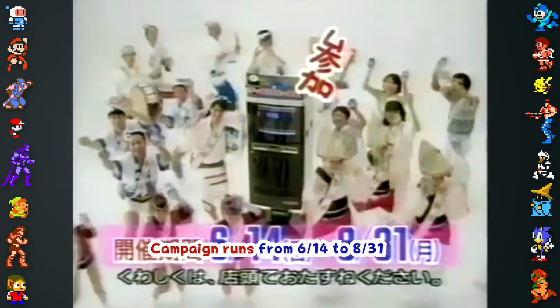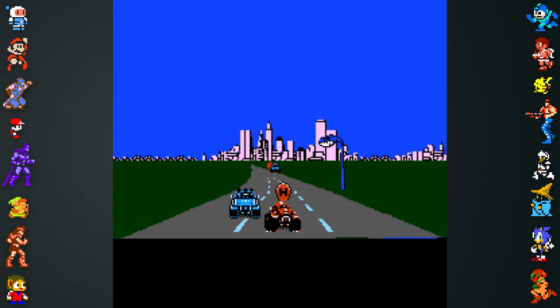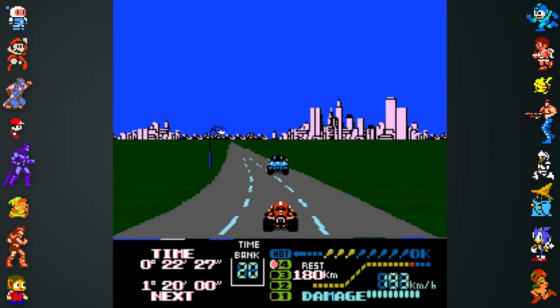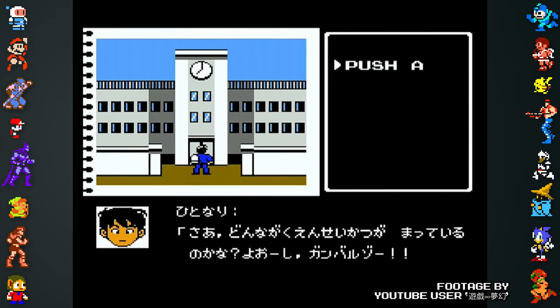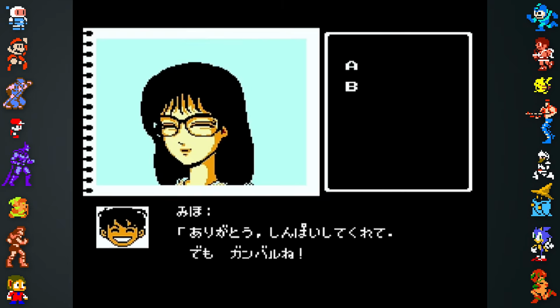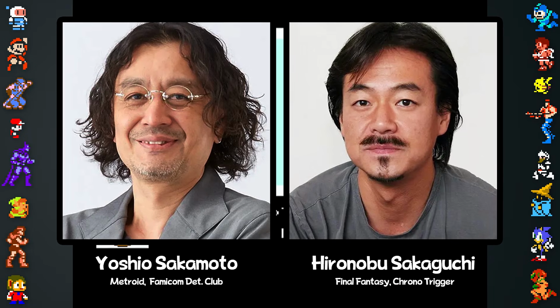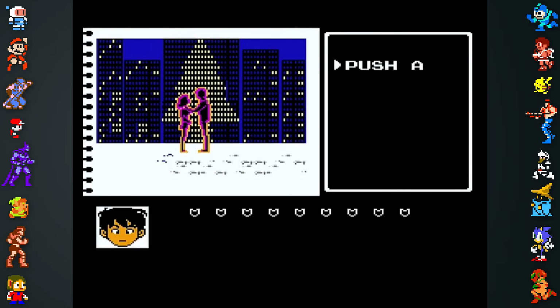Essentially, fans could place on national leaderboards for titles like Golf US Course and Famicom Grand Prix, and win prizes by ranking high enough. One game didn't focus on scores though, Miho Nakayama's Tokimeki High School, a romance adventure created by Yoshio Sakamoto, best known as the Metroid guy, and Hironobu Sakaguchi, the father of Final Fantasy. Tokimeki was a huge hit and reached #1 on Japanese sales charts, but it didn't have a scoring system.